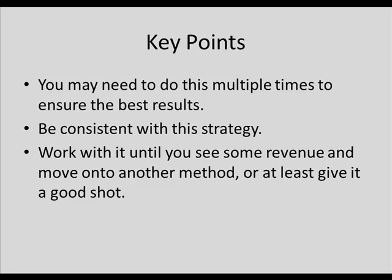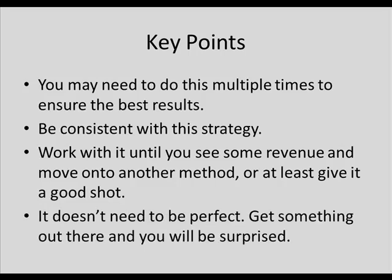Because I guarantee you'll probably see some sort of results with it, because it is a method that makes sense and it works. I've seen it work. It works all the time. A lot of our affiliates are doing this to earn money. It's just one of those things, you have to do it. It doesn't need to be perfect. Get something out there and you'll be surprised.